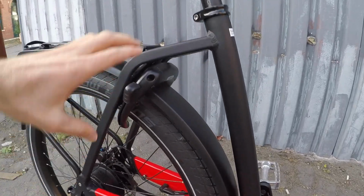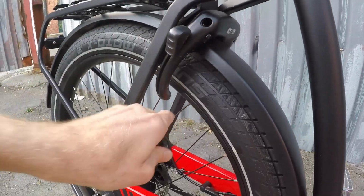Other neat call-outs here is we have this ABUS frame lock, so you can pull that down and a rod slides through.